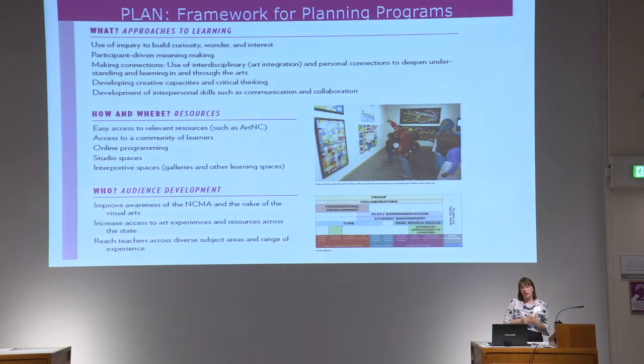And we developed this framework to plan these prototypes based on common goals that we established during the ask phase on existing programs. This is sort of our framework for how we engage visitors. These are the things that we do really well, very interdisciplinary, participant-driven meaning making, constructive thought processes, interpersonal skills. All of these things are important. And these are the shared resources, the how and where that we do it.